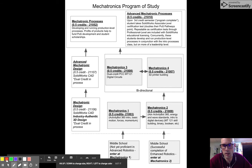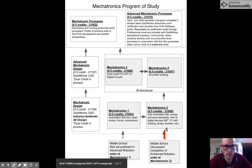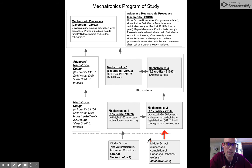So updates. First update is right here. Students who come from NAMS, and even starting now, if they've had enhanced robotics at Neil Armstrong or any other type of class like that at other schools, they have the option of going straight into mechatronics 2. They can take mechatronics 1 if they want. We just want to provide an option for kids, honoring the knowledge that they already have.